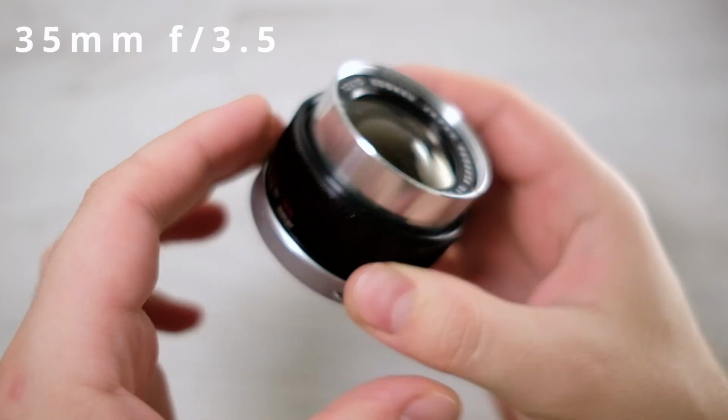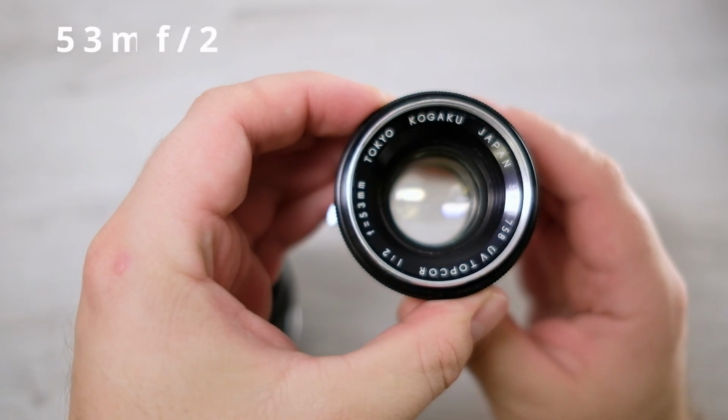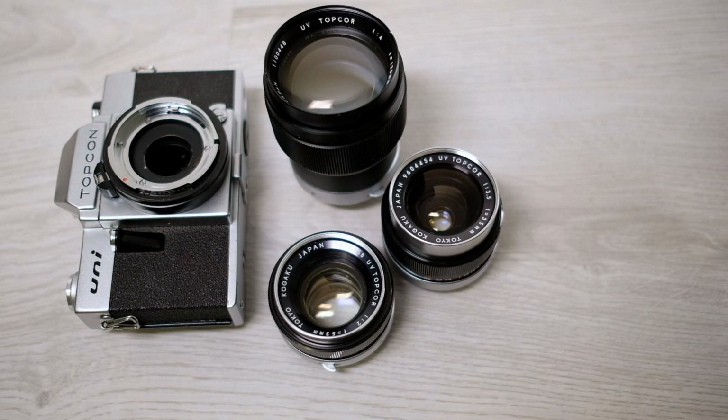Also I have a 35mm f3.5 and a 53mm f2. So it's a quite standard lineup for the time. I mean, you have the wide, the middle, and the long lens. Now, shooting with the camera didn't end very well.